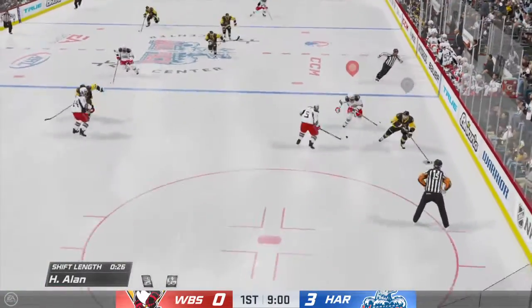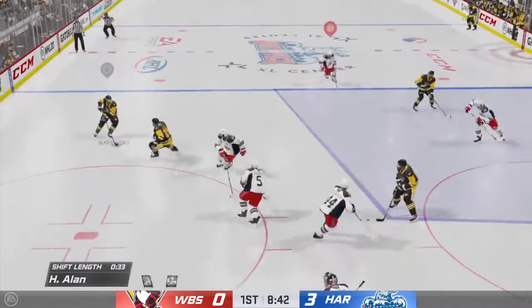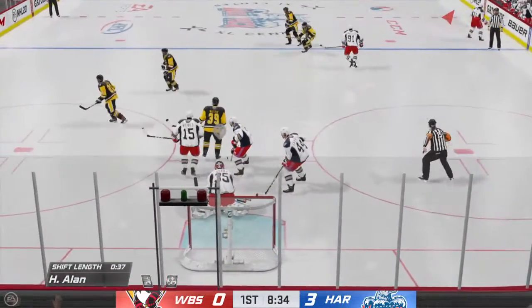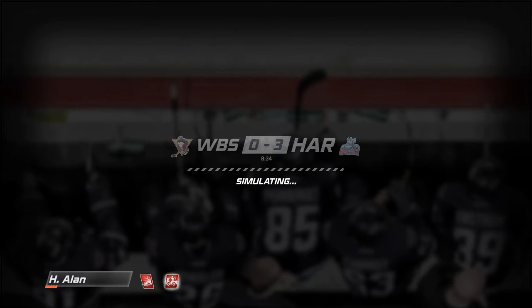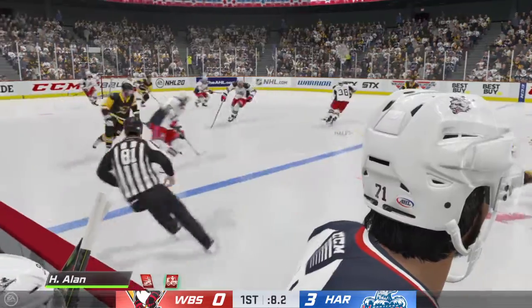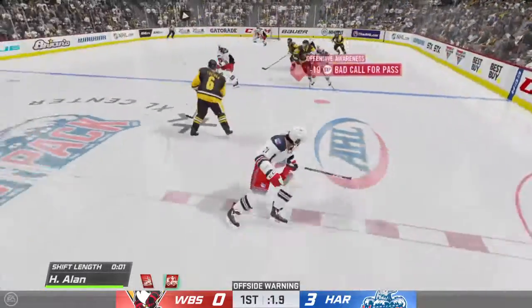Carries it across the line. Excellent stick work on the play. The Penguins ready to go on the attack. Wrist shot from the slot. Stones him in front. Now a quick pass to Haley. Nice pass. Oh, great little takeaway at center.